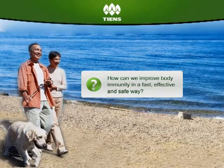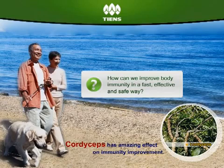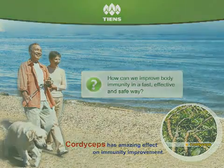Then, how can we improve body immunity in a fast, effective, and safe way? Numerous domestic and overseas studies suggest that Cordyceps has an amazing effect on immunity improvement. First, we must uncover the mysterious veil of Cordyceps.